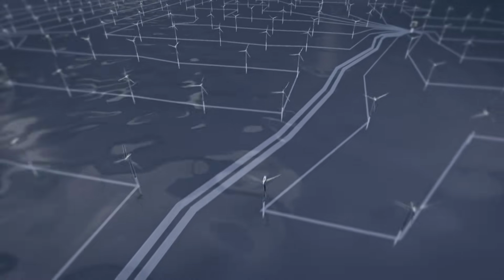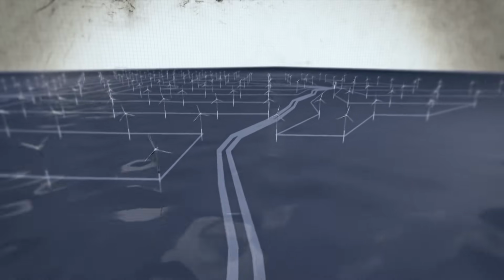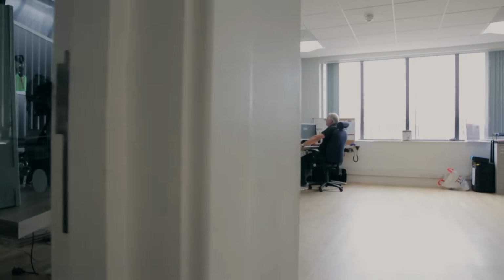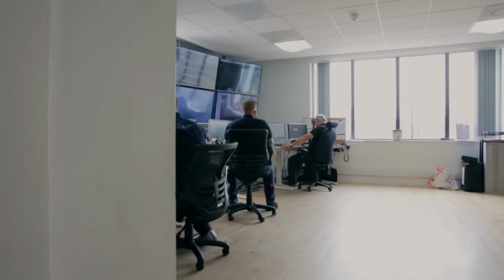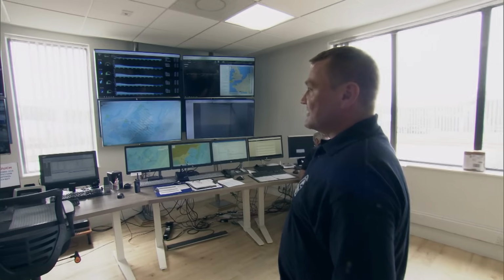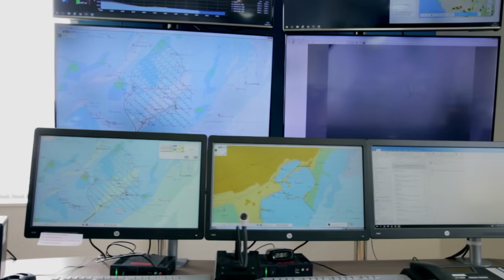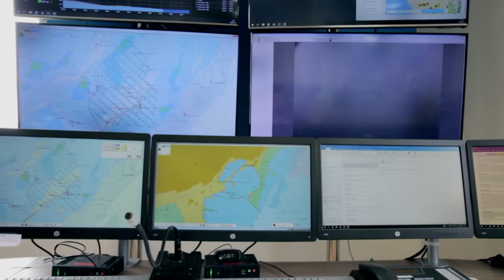Each turbine is computer-controlled, with all data sent back to the control room on the mainland. This is the London Array Operations Control Room. This is the nerve centre for controlling all operations that happen on a daily basis. We're looking at the performance for the previous month.